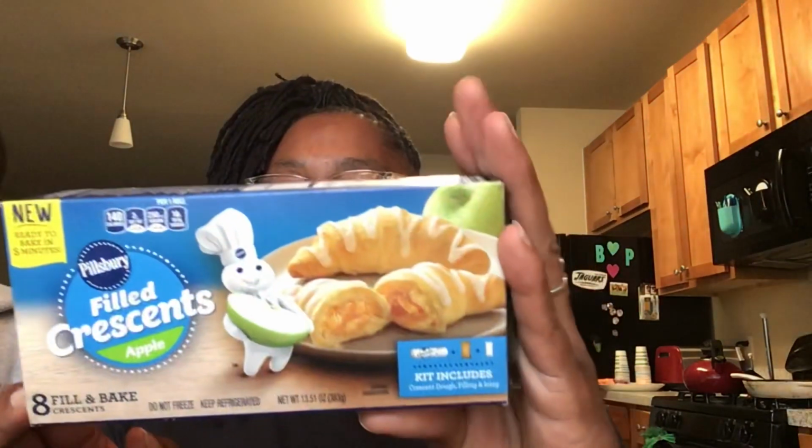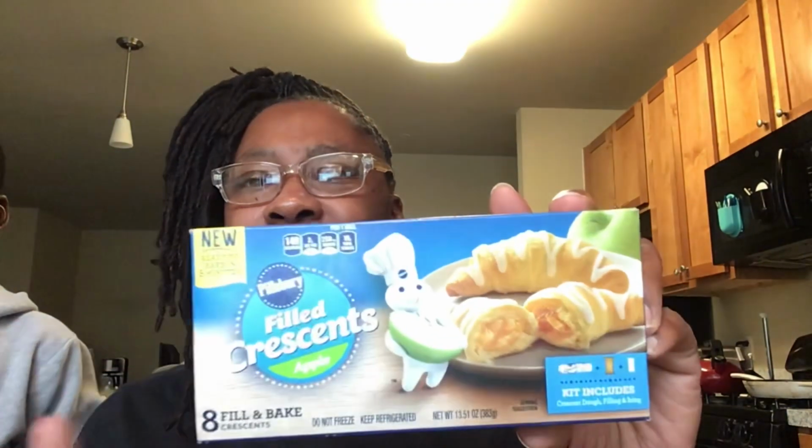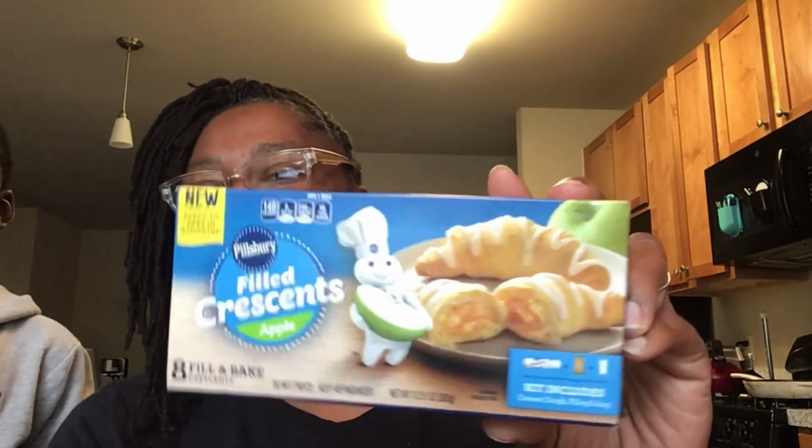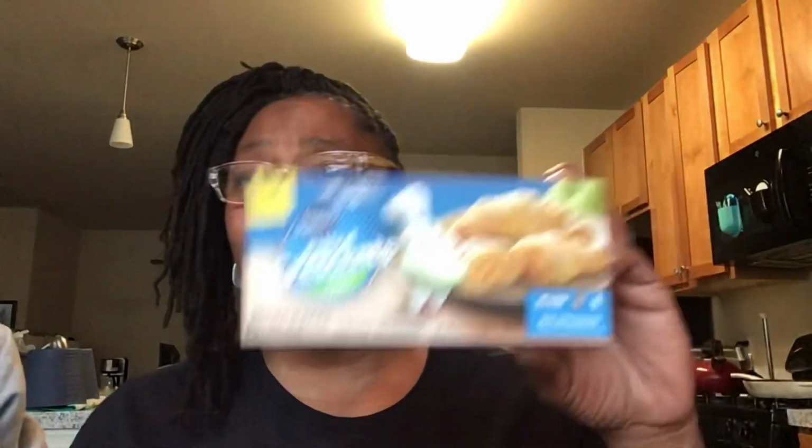I wanted to tell you all, we baked something new today. These Pillsbury filled crescent apples. They are 8 fill and bake crescents. And it was really good. I was hesitant. I was like, how is that gonna taste? But they look just like this. You just put the filling inside the crescent, roll it up. Y'all probably have already done this without them coming out with this. You roll it up and you put some icing on the top when they come out.